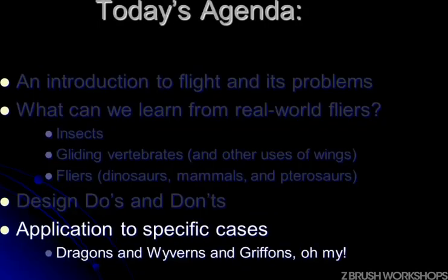Okay, so that's the main summary. At this point, I'll open it to questions, and we're going to go through and actually look and talk about some of these images, just in general as do's and don'ts.